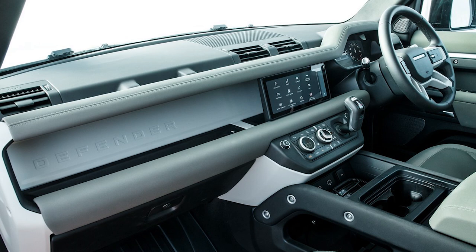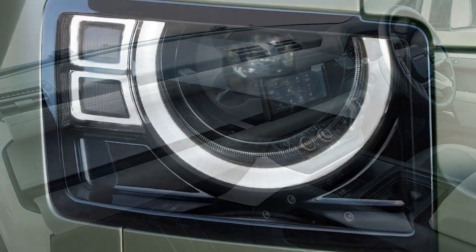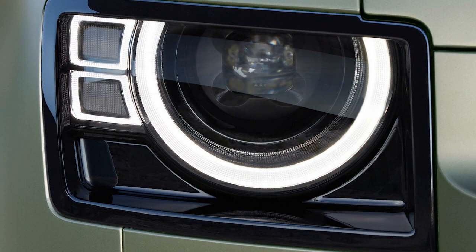Oh, absolutely. And it will sell. It will sell in Land Rover terms like hotcakes. I reckon it's got the potential to be their second best seller after Range Rover. Definitely better than, I think, Discovery Sport. I honestly think it will sell really well, but I think it will never be used to its full potential.